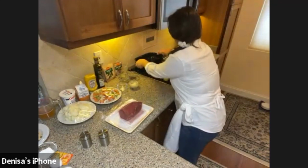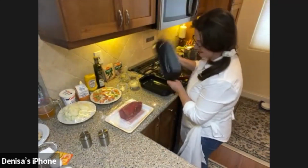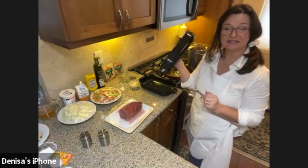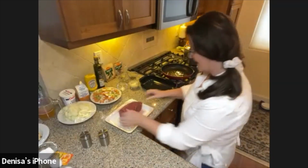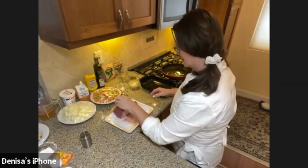Then I will get my pot ready. This is the lid. Those of you who are familiar with Czech cooking, this came from Nový Bydžov, where my family is from, and it's very special to me. All right, so I will pepper it from both sides.